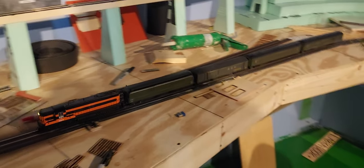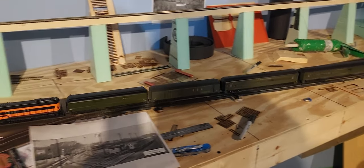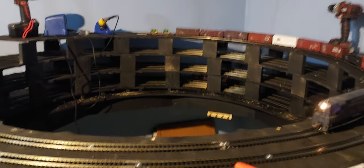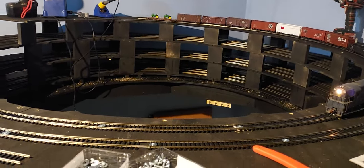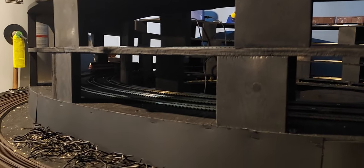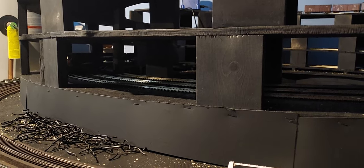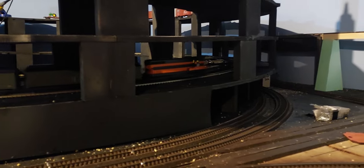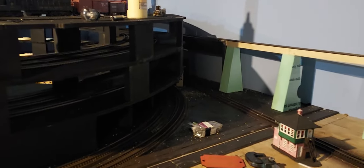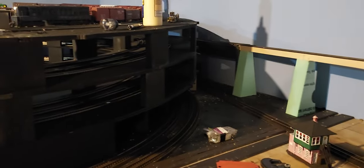Got the 454 pulling a short consist here. This will be going through Shenango and crossing at XN and diving into the Helix. Down in these first couple turns, the Helix is only 3 tracks wide. The 4th track joins in as the KO branch comes off the Osgood Viaduct and joins the Helix on the 2nd turn.